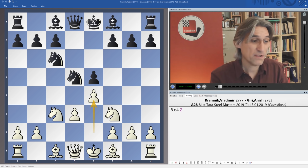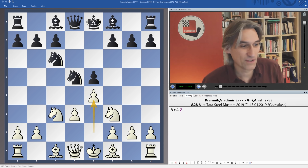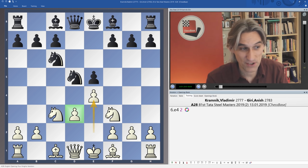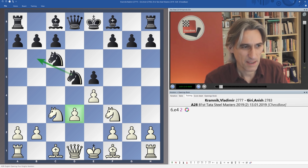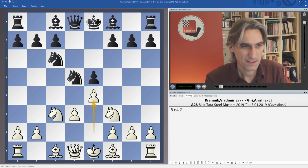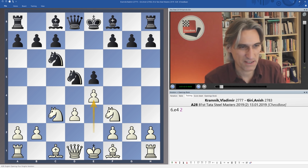And, well, this is a reverse Boleslavsky, or anyway, actually even a Sveshnikov, where this pawn already stands on d3. But then again, if the knight goes back to b6, then that pawn has blocked the bishop from coming to b5. So basically, it's a reversed Boleslavsky, if you want to get your naming right.